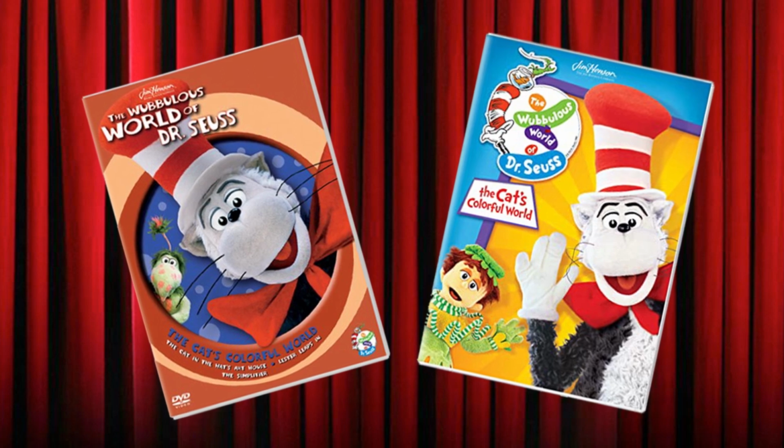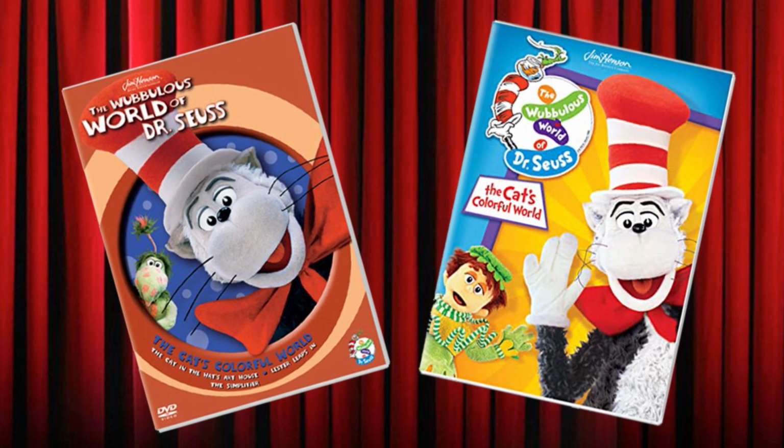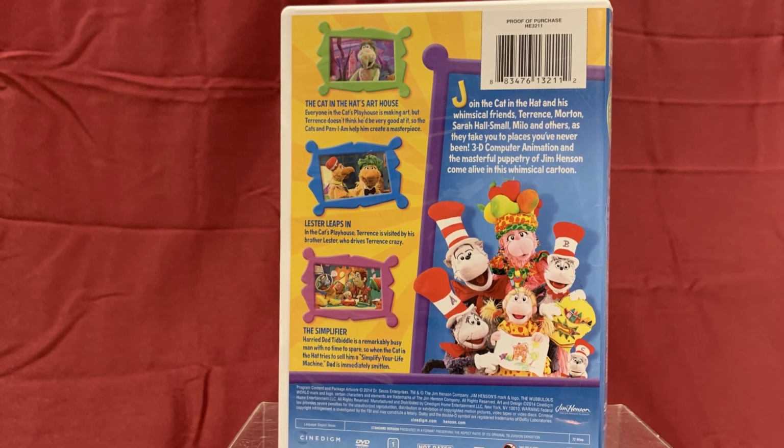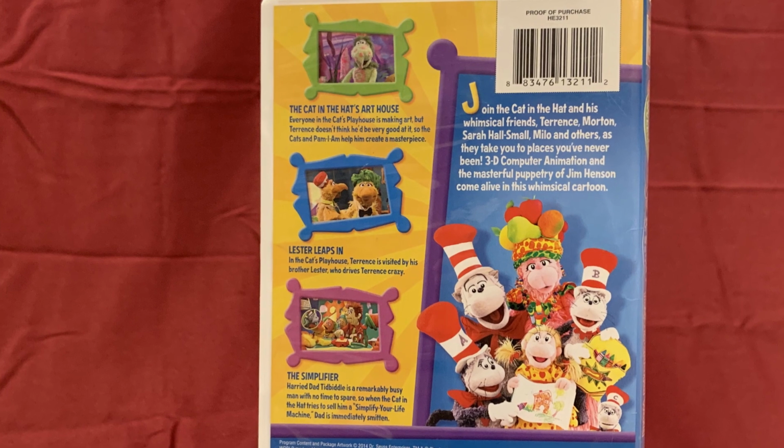I also found this copy of The Wonderful World of Dr. Seuss, The Cat's Wonderful World, which I already did have on DVD, but not this version, which was put out by Cinedigm in 2014. I really like the cover art. It's a lot more colorful and engaging than Sony's releases. This volume features the episodes The Cat in the Hat's Art House, Lester Leaps In, and The Simplifier.